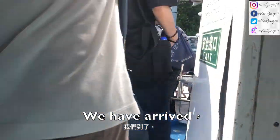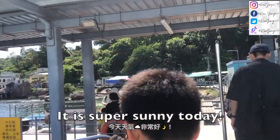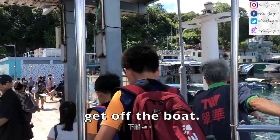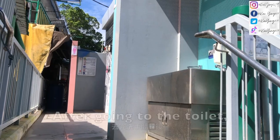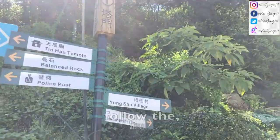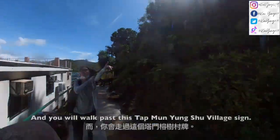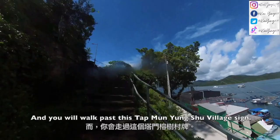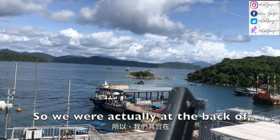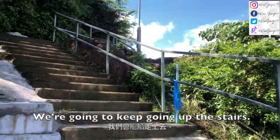We have arrived at Tap Mun. It is super sunny today. And we are going to get off the boat. After going to the toilet, we are going to follow the Yongshu Village. And you will walk past this Tap Mun Yongshu Village sign. So we were actually at the back of Tap Mun Pier. We're gonna keep going up the stairs.